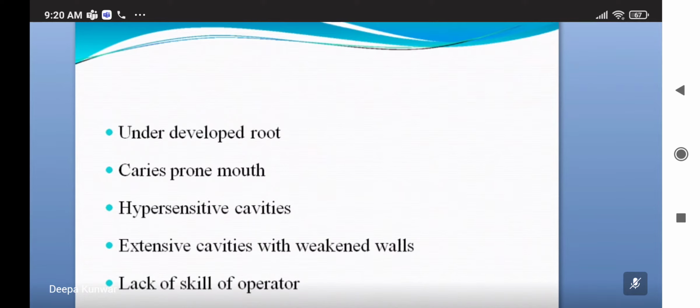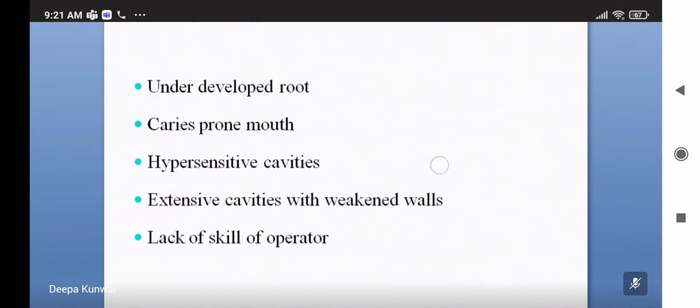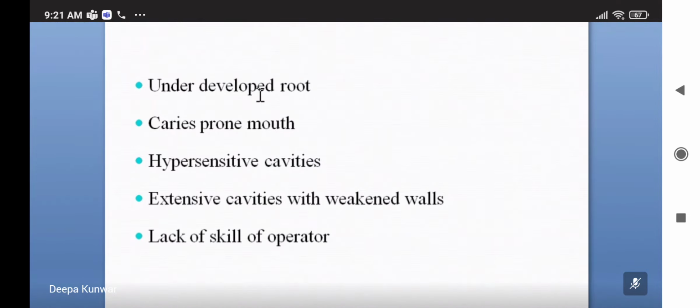Underdeveloped root, caries prone mouth, hypersensitive cavities, extensive cavities with weakened walls, lack of skill of the operator. Okay, underdeveloped root means when the tooth is not fully developed. Caries prone: some people have more carious teeth, some are more prone to caries and some are less prone. Hypersensitive means when we make the cavity, the patient seems more sensitive to cold or heat.